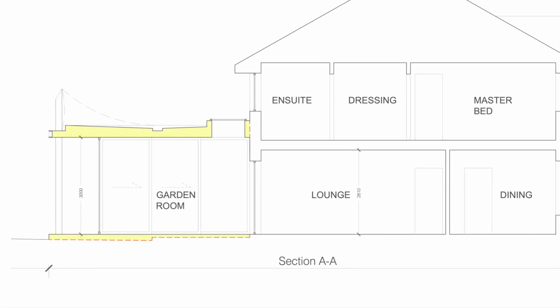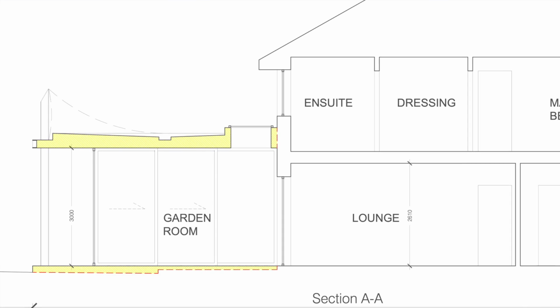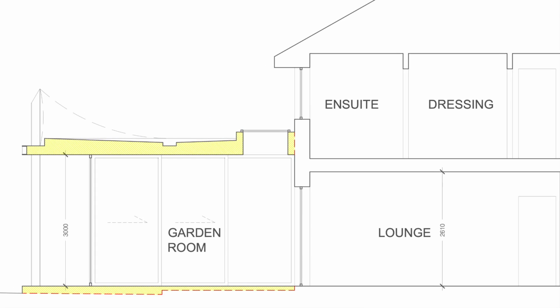While I was sure we could get enough daylight into the existing lounge to satisfy the regulations, I also added a roof light here, just above the French doors. This brings daylight right into the building, rather than just relying on the new patio doors, which are further away.